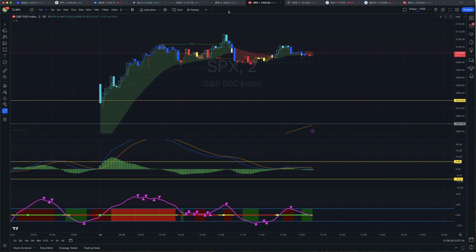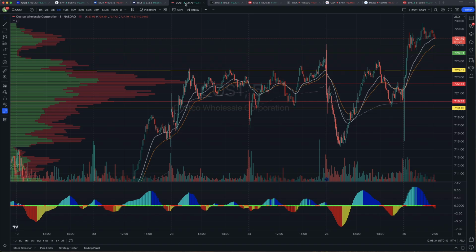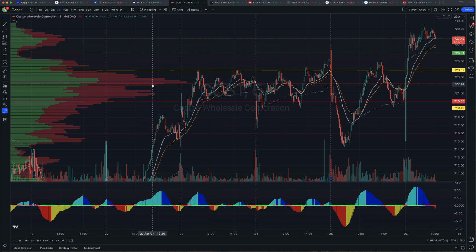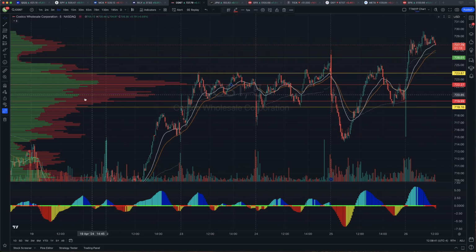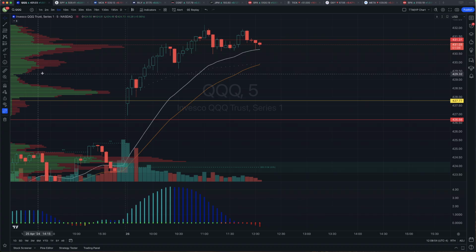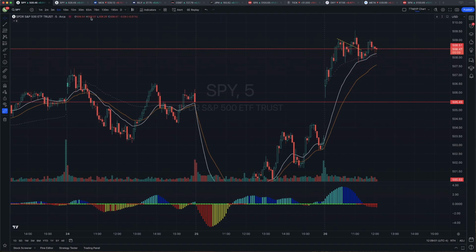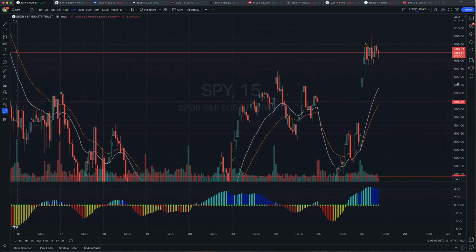How does the volume profile factor into the price movement? We have tons of video on volume profile. So volume profile on the left hand side is volume at price. Where you see large chunks, and let me back out, let me go to SPY, and let me back out to like a 15-minute chart.